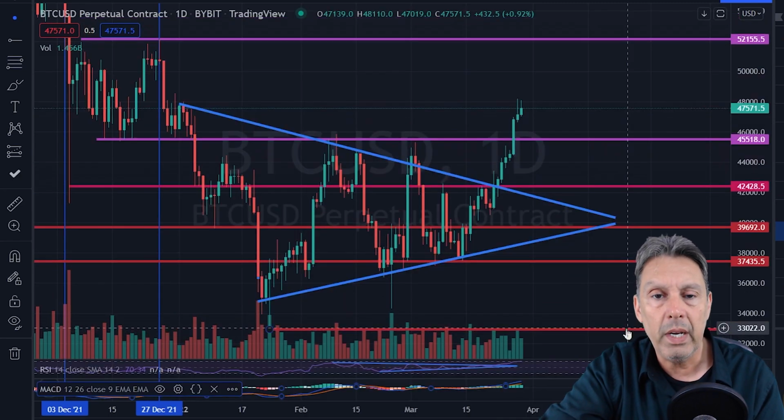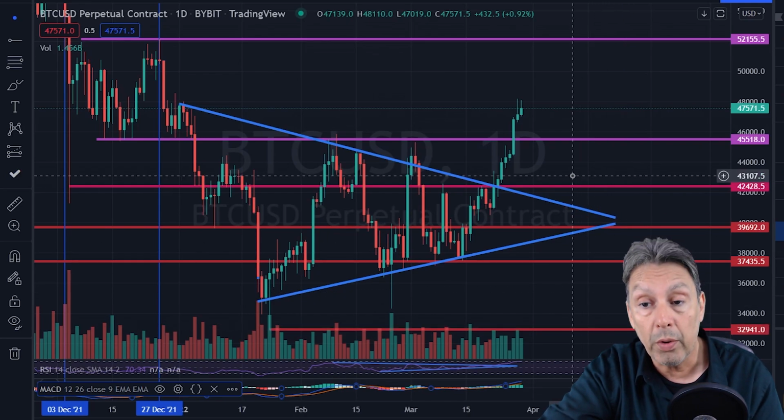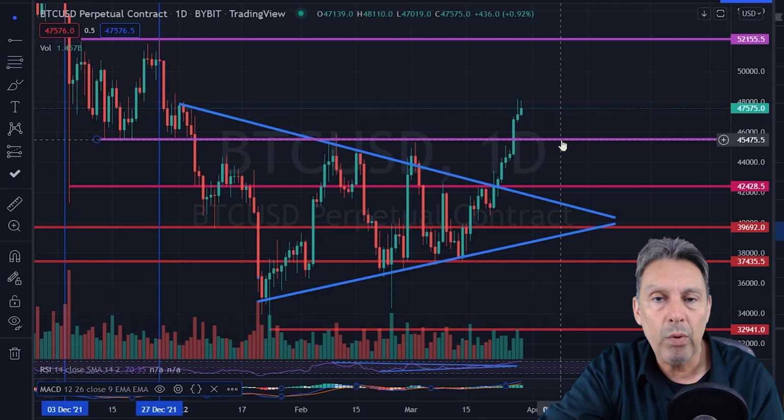Looking at this chart right here, I would not be surprised to see a little bit of sideways activity or a little bit of a pullback, so I would not get distressed if you're seeing that. I do think it is crucial that we hold this purple line at around 45.5 or 45.7. I don't think we're going to go back and test that, but if we do, that would be a critical line of support that we need to hold.